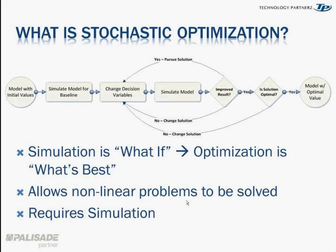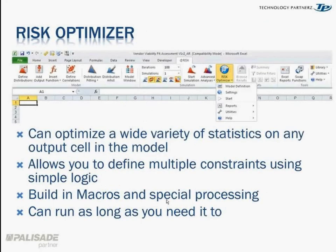We're going to be looking at nonlinear problems, and obviously simulation optimization requires simulation, so we need @Risk. So Risk Optimizer is this nice little button. We'll look at this in there. We can optimize a wide variety of statistics. We can use as many constraints using simple logic as we want. We can build in logic using macros and special processing needs, and we can run it as long as we want. And this is what we're going to look at.